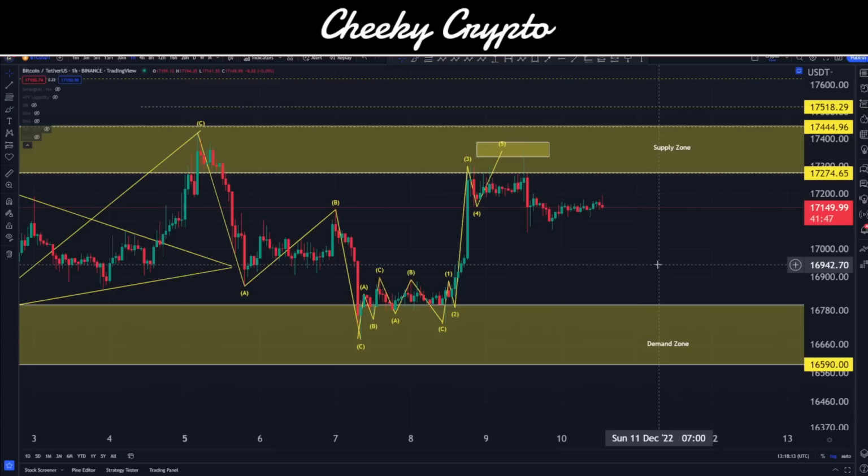So many things going on, but let's jump down into Bitcoin, right? Bitcoin paired up with USDT on the hourly chart. Binance is our data source here. And I just want to briefly talk about what's been going on in terms of the price action of BTC because it isn't overly that impressive.